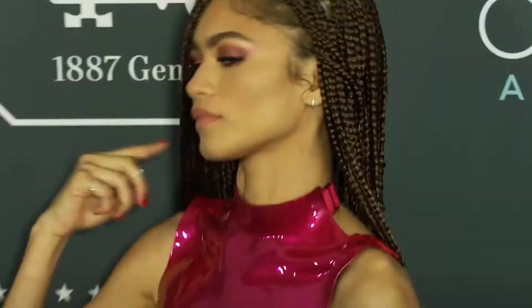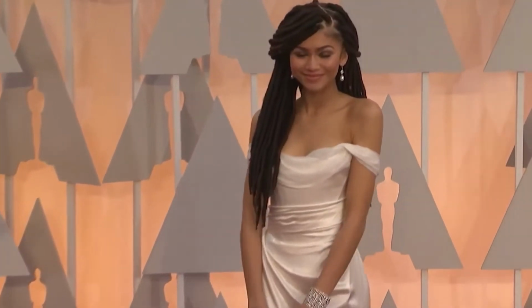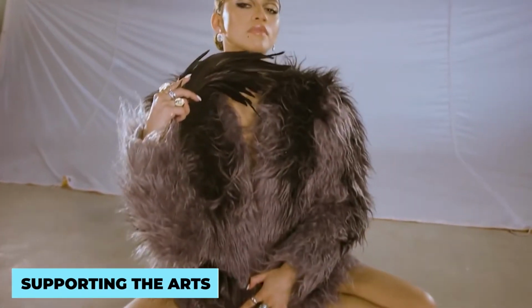All things considered, not all millionaires are the same. Some of them don't vacation all year round or race to space just for the hell of it. Some of them, like Zendaya, like traveling because they're financially in a position where they can afford it sometimes without worrying about a lot. Next, supporting the arts.